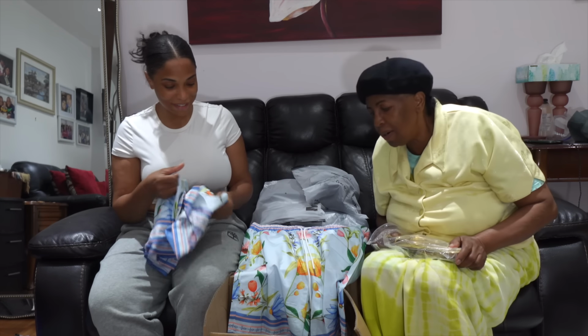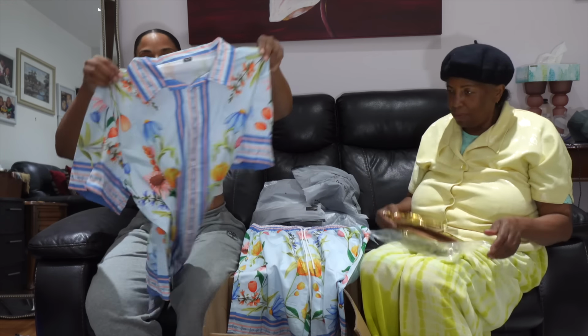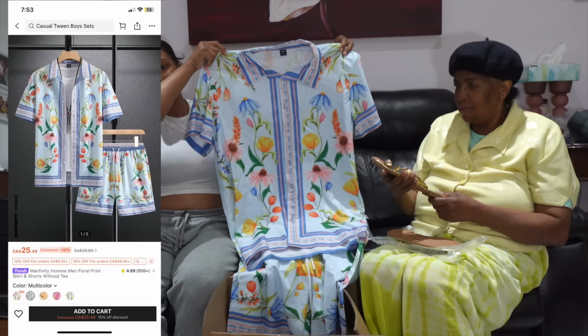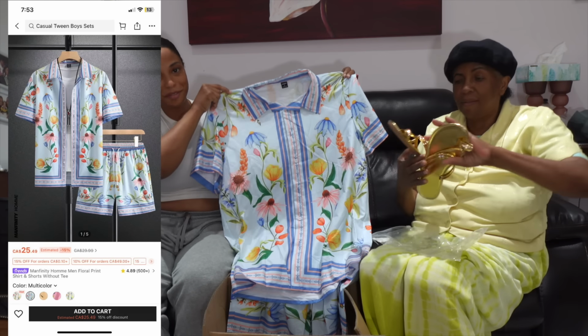A pajama or what? Oh my god. No, mom. It's a daytime outfit. I just, really? I don't know, guys. So, like this is it. Like, you better wear it. This is so nice. Look, people.